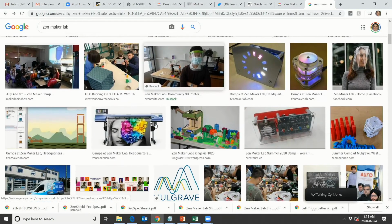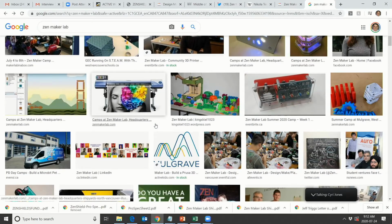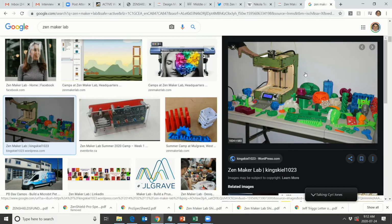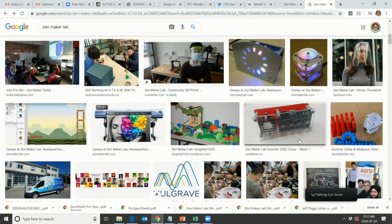Let's see what else we've got. There's quite a few things. Lots and lots of 3D printed things. You can see here's an example of some of the cool designs that some of the kids and others have printed here at Zen Maker Lab.